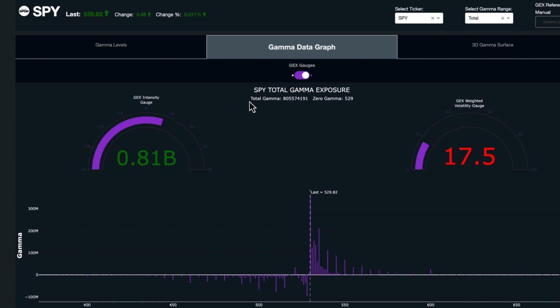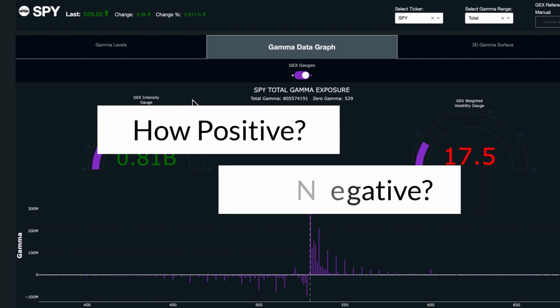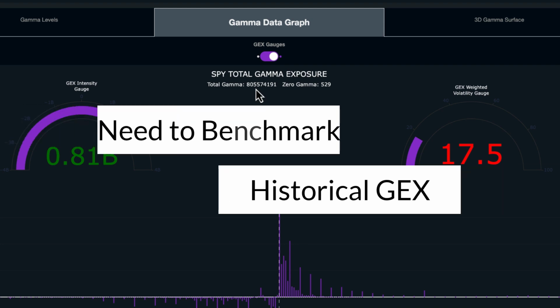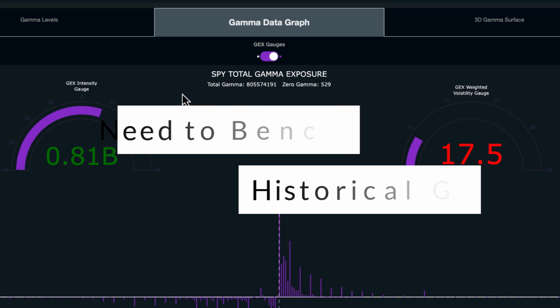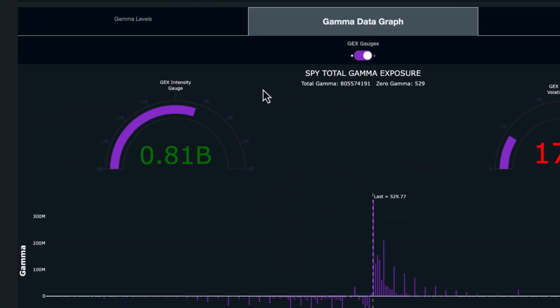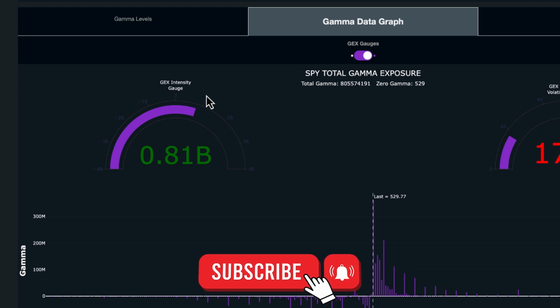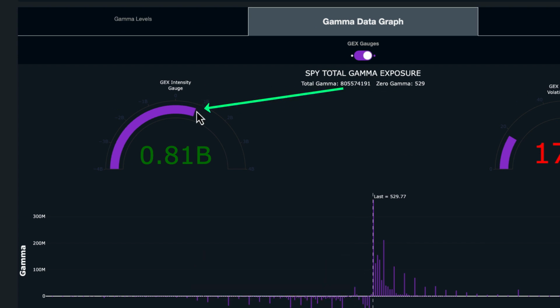The next data point we want to take a look at is how positive or how negative it is. If we just look at total gamma by itself, this is around 805 million on the SPY currently, and this number is relatively meaningless unless we have something to compare it against or benchmark the number against. And so if we look back in history, the SPY has traded anywhere between negative 4 billion and positive 4 billion gamma exposure. Now all of a sudden this 805 million gamma exposure number actually has a lot of context for us because we can see that we are in positive gamma exposure, but we are nowhere near any kind of extreme level.